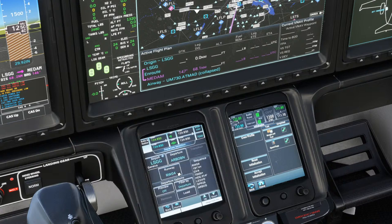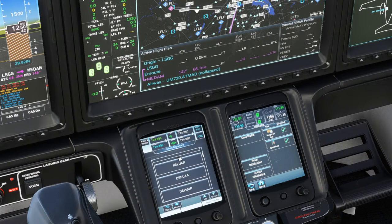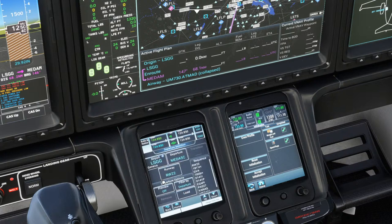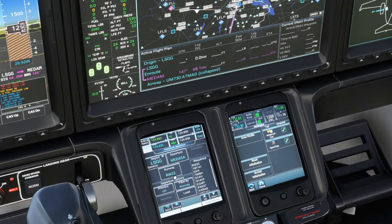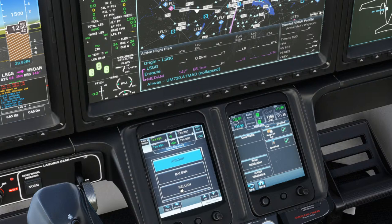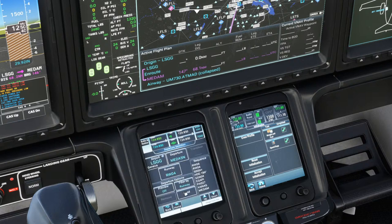Procedure, we're going to depart from runway 04. The initial point is Medem. This one is really easy, you just type in the runway and select the point. The last time I did Medem 5 Charlie in Geneva, 5 Alpha. No, wait, filter by runway 04. And then I have to go Medem 5 November.